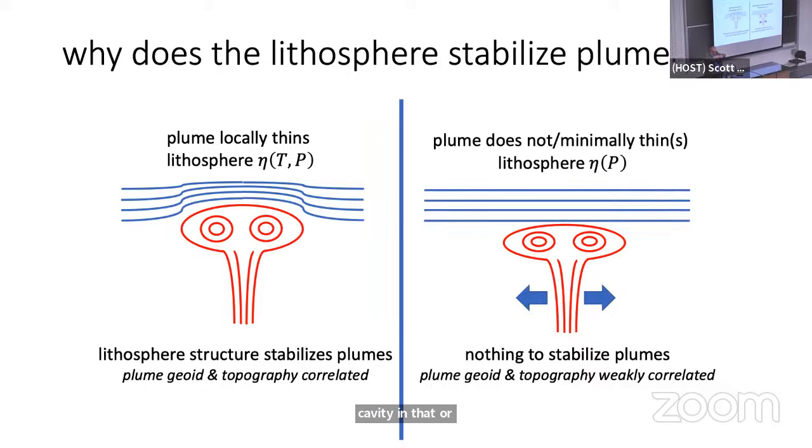It heats up that lithosphere, creates a thinning that basically stabilizes that plume. When I did similar runs, except I didn't make that lithosphere temperature dependent, I only made it a strong function of pressure, what would happen is these plumes would wander around by Brownian motion, because essentially the drip over here would drag the plume this way, and then something over here would drag it this way, and it would wander around like what we anticipated to happen.